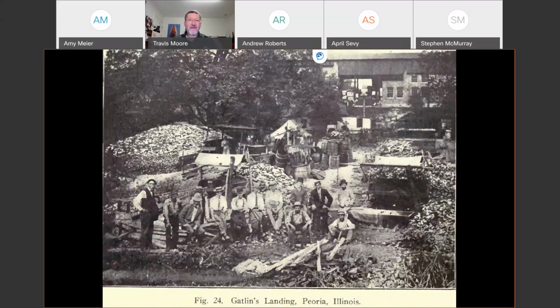The button factories had literal mountains of shell. And I've been told even here in Hannibal that parts of the downtown area are actually built over some of the old spent shell. We had a couple of button factories here in town. They would have deposited a lot of that material out and then just cap it off with a little topsoil and build on top of it.